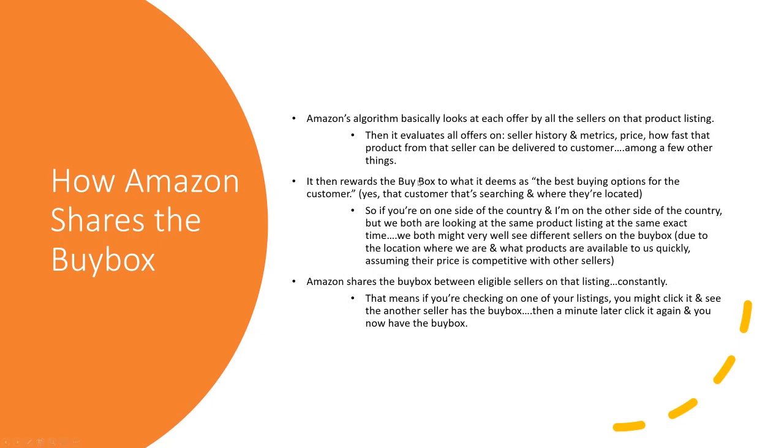directly from the terms of service. It rewards it to the best buying option for that specific customer, okay? So yes, that is the customer that's actually searching and where they're located. So if, for example, me and you are looking at the same product, and we hop on Amazon at the same exact time, but maybe I'm on the East Coast and you're on the West Coast of the US, or we're on different sides of a country, right? But we are both looking at that same exact listing at the same exact time.